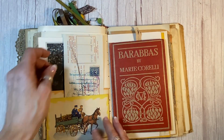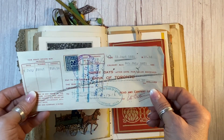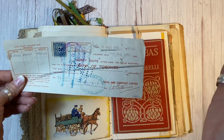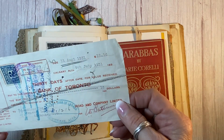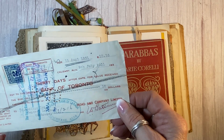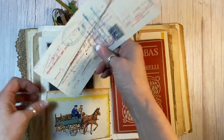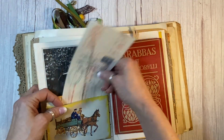It's absolutely beautiful. And look at this fun check from 1931. They just mailed them, just like that. Just mail it. Why not? This one is pretty cool. It is for $18.16. Look at all the stamps on it. I just love it so much. Time to give it up though, Laura.